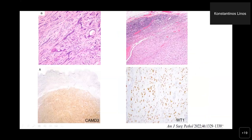These tumors were entrapping adnexal structures. And they had one tumor that actually metastasized to the lymph node after a few years. I can't remember the exact number of years. And again, they looked at CAMTA1. They were diffusely positive. And the other thing they noticed is that these tumors were positive in a significant number of cases for nuclear WT1, which is not a very specific stain, but it's not that common to have a mesenchymal neoplasm with nuclear WT1 positivity. So that could be a potentially helpful adjunct in making the correct diagnosis.